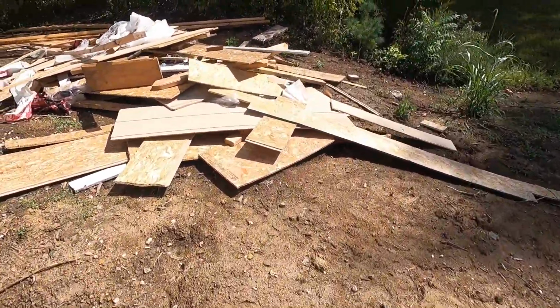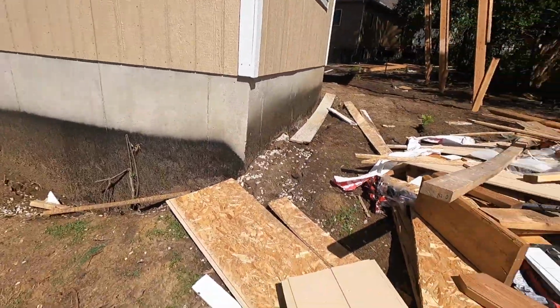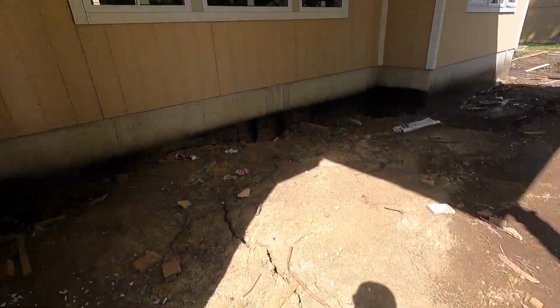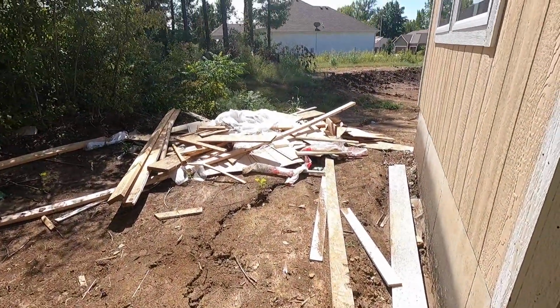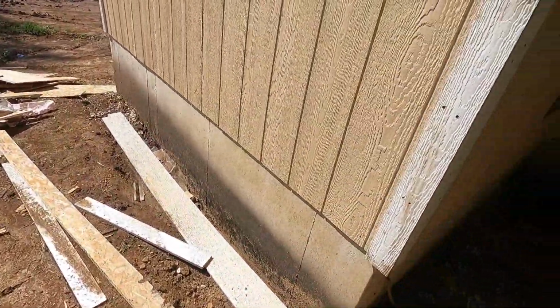Holy moly. I've got to backfill this whole side, and I've got to backfill back here so they can get the concrete done. I've got to backfill all this. Look, he's got all that. Come on, man. Guess I'm going to back drag that stuff. Well, that's what we got going on.